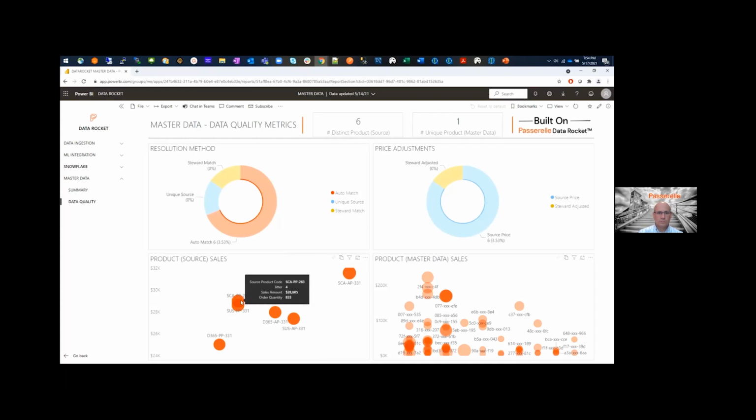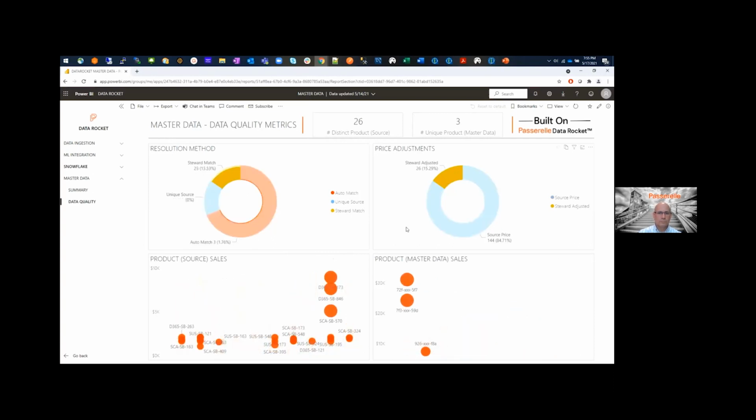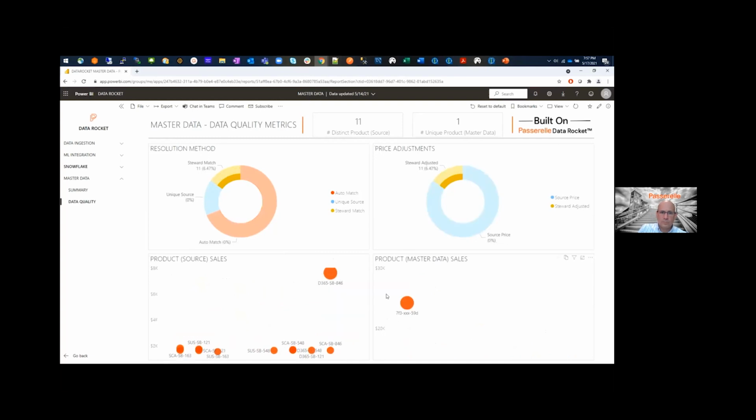Now let's take a look at the price adjustment I did earlier as a data steward. I can do a price comparison and explore this new group. If I want to do a comparison, I can include only the products that belong to this group. It's important to keep in mind the Data Rocket Master Data Framework is flexible and configurable to any other data entities from your organization.